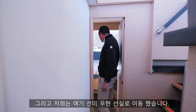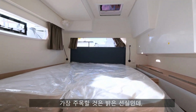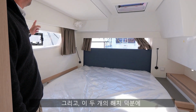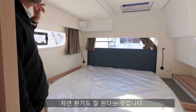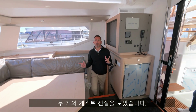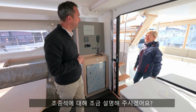And here we arrived in the aft starboard cabin, and the main thing is the brightness thanks to these 2 large windows and also good natural ventilation thanks to these 2 hatches. So you saw the 2 guest cabins on starboard side, and now Caroline, can you explain to us a little bit about the helm station? Sure.